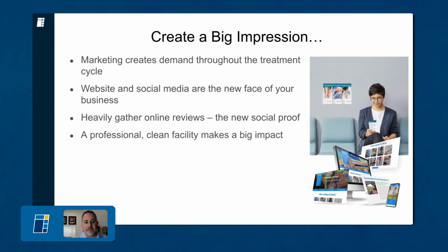Of course, a professional, clean facility makes a big impact, and I would say wow the patient from the get-go. I think the new patient packets are really a very important tool, something we use a lot in our clinic.